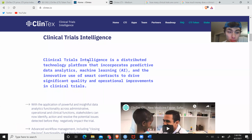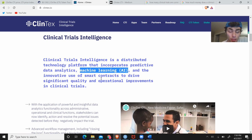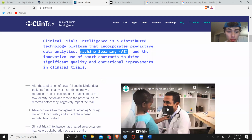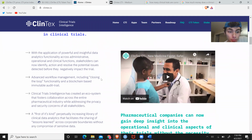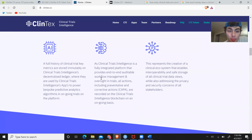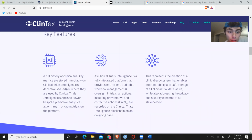Clinical Trials Technology is a distributed technology platform that incorporates predictive data analytics, machine learning, and the innovative use of smart contracts to drive quality and operational improvements in clinical trials. I think this is cool because integrating machine learning, AI, data analytics with blockchain and smart contracts is something that I think is pretty cool and going to be useful in the future. So I'm going to take you through why this has all the check marks I look for when I look into a project.